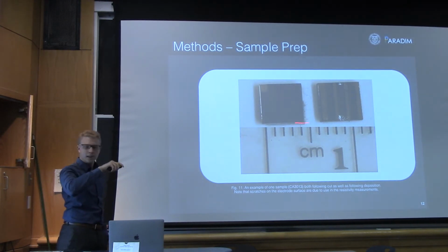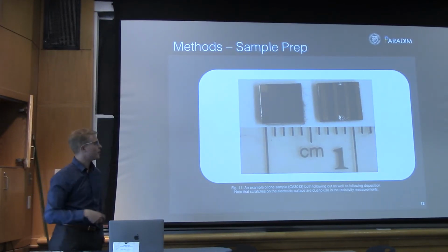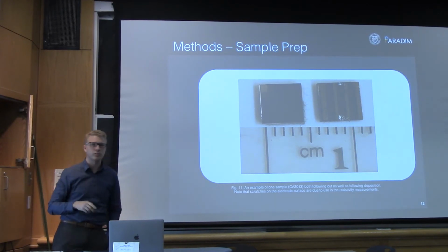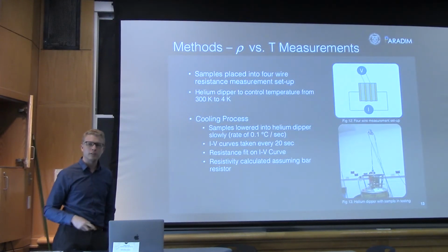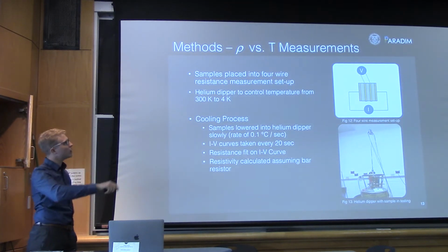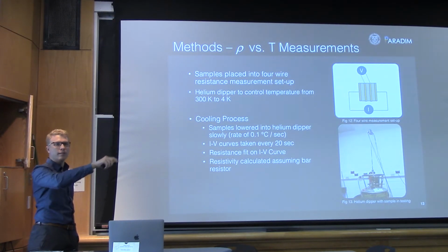So once all that was done, we could actually compare what these samples look like. Here is an as-grown sample. Here is a post-dipped, post-evaporative deposition sample. You can see how small they are. You can also see a little bit of scratching. That's because this is after our actual resistivity versus temperature test, which I'll talk about in a second. So in terms of resistivity versus temperature measurements, samples were placed into a 4-wire measurement, as stated before, where we ran current on the outsides of the sample, and then we had a voltage sense on the inside.